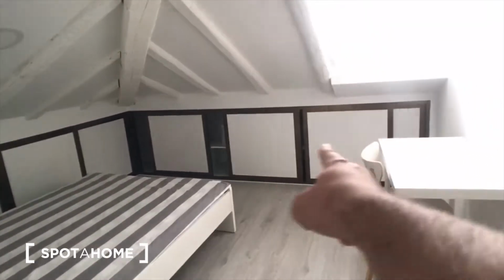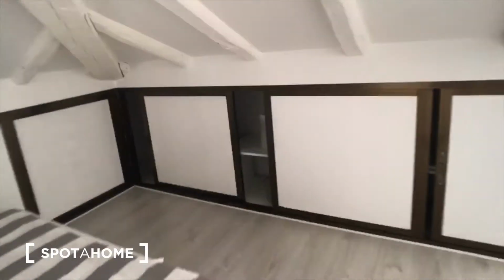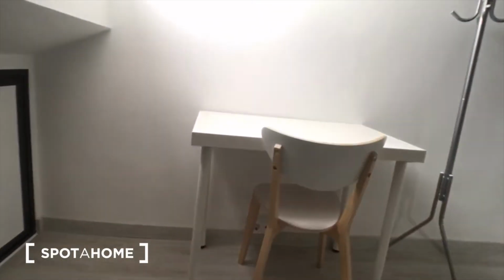Here on the sides, we have what would be the closet space. If we were to open up some of these, you'll notice that we have some coat hangers, as well as a bunch of other areas for wardrobe or any kind of storage. So there is plenty of space in the apartment. Finally, we have this small desk, which is always good for work and the like.